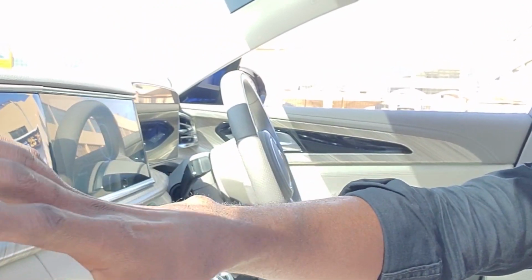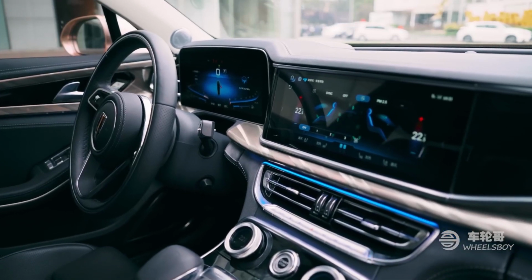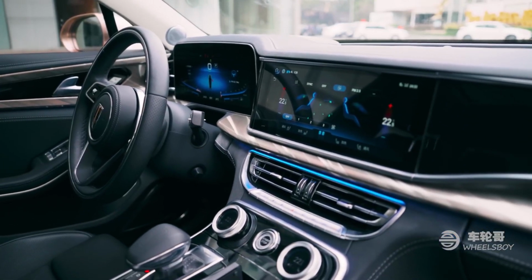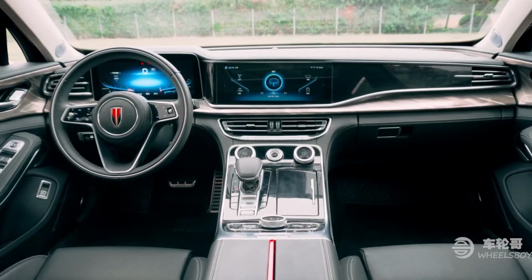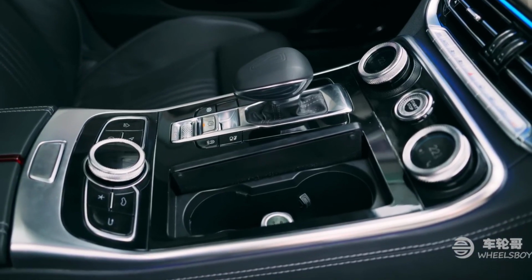Rear seat space is vast, with acres of leg and shoulder room, and adequate headroom for anyone under 1.83 meters. There's a control panel on the center rear armrest, allowing rear seat dwellers to adjust the positioning of their seat, and even slide forward the front passenger seat to give themselves more legroom.